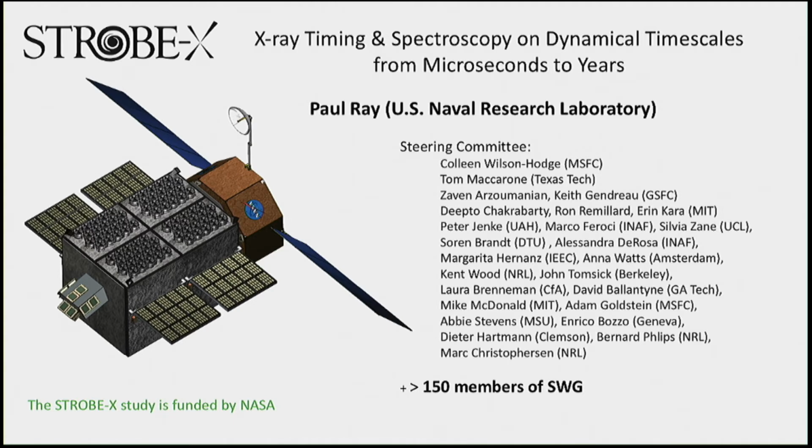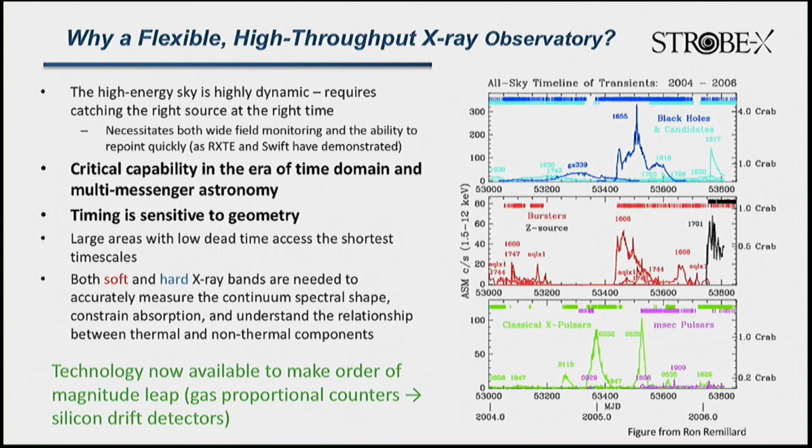And so StrobeX stands for Spectroscopic Time Resolving Observatory for Broadband Energy X-rays. But what we do is timing and spectroscopy on a large range of dynamical timescales. Now, why are we pushing for a flexible high throughput X-ray observatory?